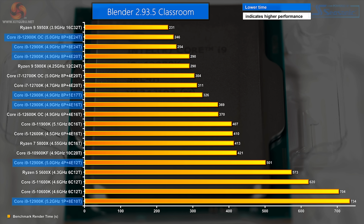Look down towards the bottom of the chart. I also ran the Core i9 in 4P plus 4E mode just for the fun of it. Performance slowing significantly, and then right down the bottom we have 1 performance core and 8 efficiency cores, and the time is fairly poor. However, it pretty much matches the old Core i5 10600K, which wasn't a bad processor, so it's suggesting that the efficiency cores in this processor are doing a significant amount of work.